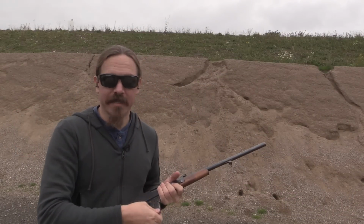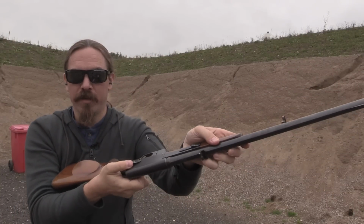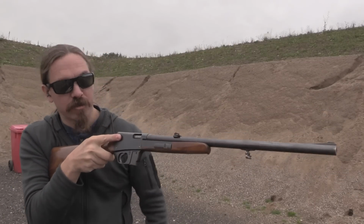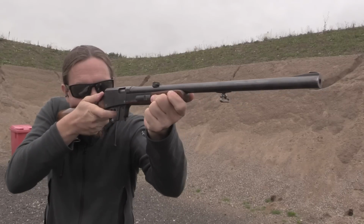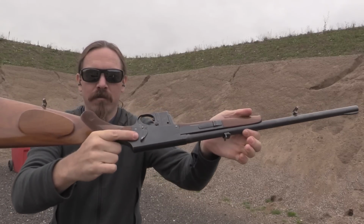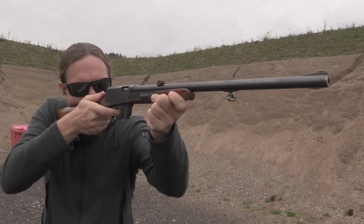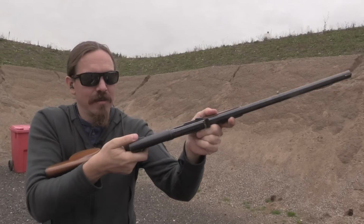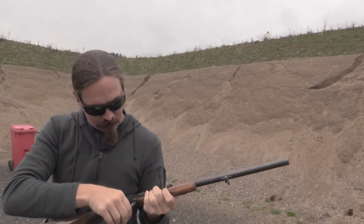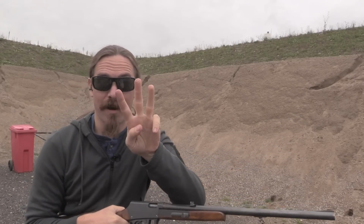All right, let's try one more magazine, see if I can get this a little bit smoother this time. All right, 5 rounds in. Hammer is cocked. Charge the first round. Nope. So what you can see here, the hammer is down but didn't fire. We'll recock it. This happens a lot. I wonder if there isn't a burr on the firing pin in there. And that was 3 rounds.